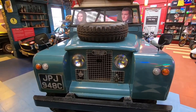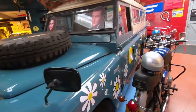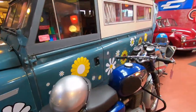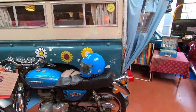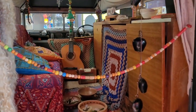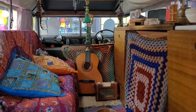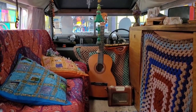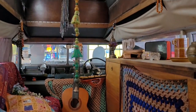This is a Land Rover Series 2, 1965, and it's had a conversion into a, well, I want to say a camper van, but what do you think? Very 60s and hippie.